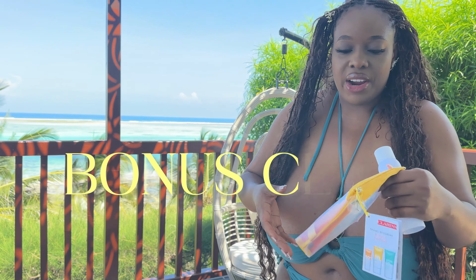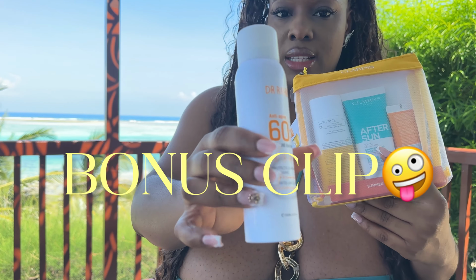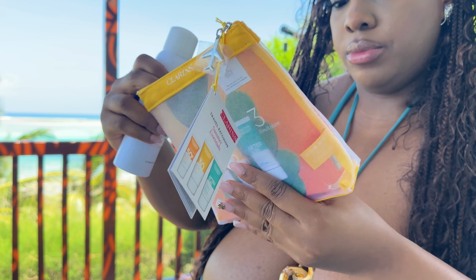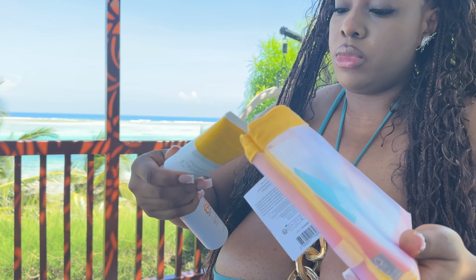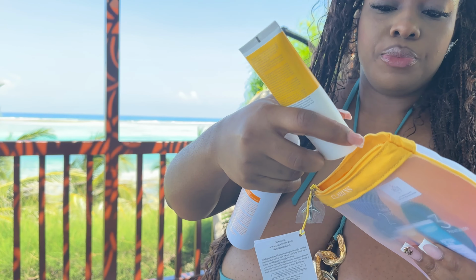Guys, the sun here is no joke, okay? I have the Power Rangers. I also showed you guys this one earlier, but this one is Clarins. They're both SPF. This is SPF 30 and this is SPF 60, and it has anti-aging.